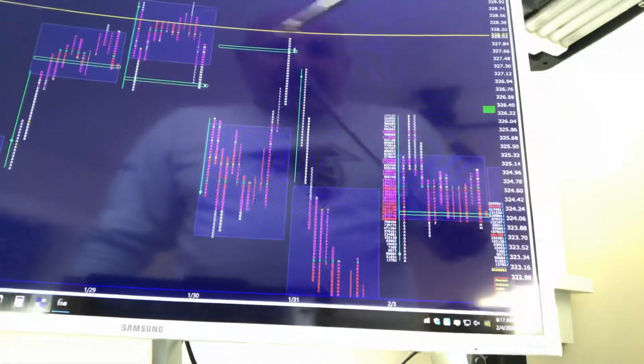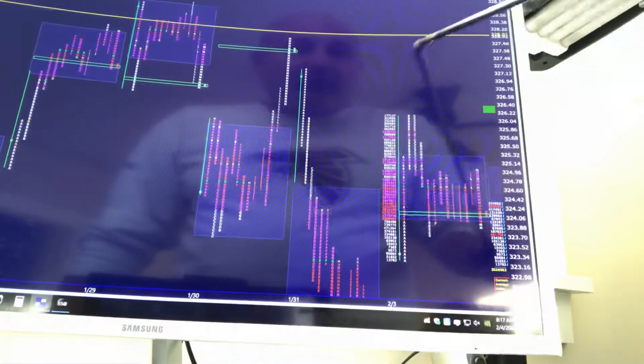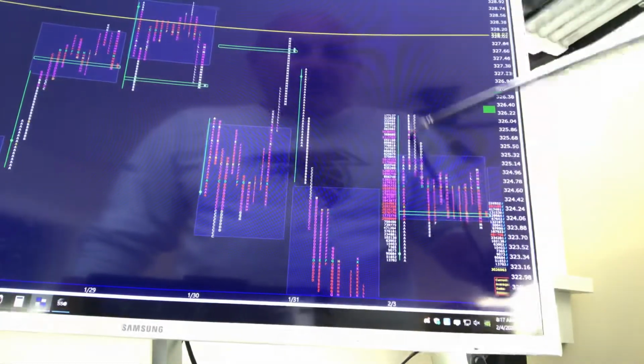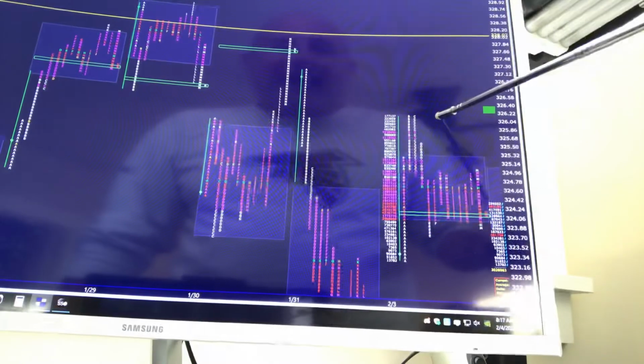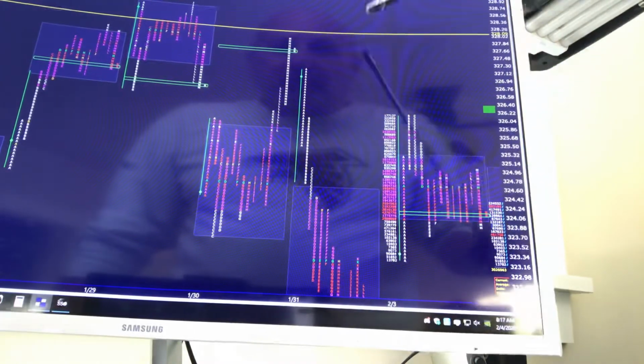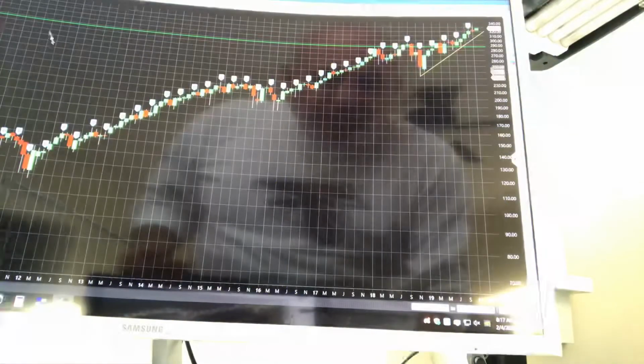If it doesn't take it out, then I wait for a counter auction. If we get a counter auction of some decent size off the bat, then I would look to buy a call, because then my risk is going to be less. I know my out from yesterday's high. So those are the two trades I would consider this morning. Let's go over the charts.